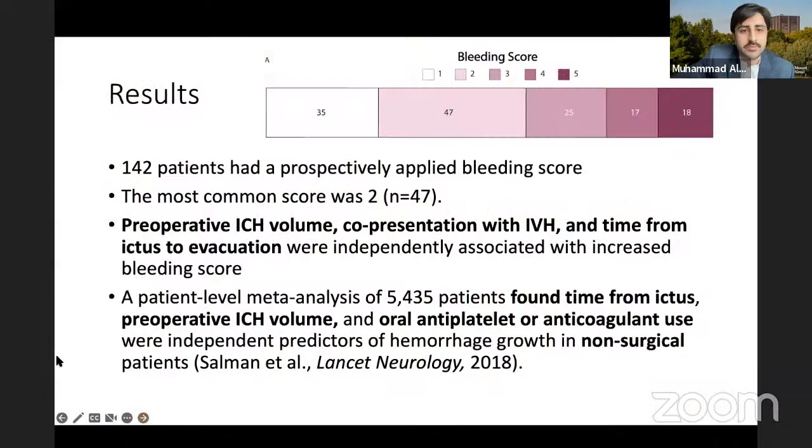So we had 142 patients that were prospectively assigned the bleeding score. The most common score was a 2, indicating bleeding only requiring irrigation to achieve hemostasis. Preoperative hematoma volume, co-presentation with IVH, and time from ictus to evacuation were independently associated with increased bleeding score.